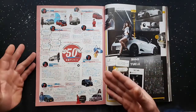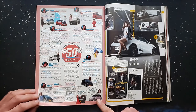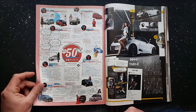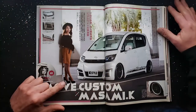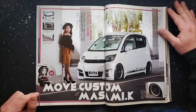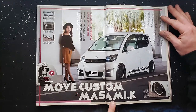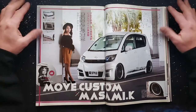More surveys over here. There's the Cocoa again. Some interesting whips going on there. All K cars, of course. Over we go. First up, shoes. Yep, we're all running a similar style shoe, really. It was just that one set of sandals that really stood out. Move Custom, and what's her name? Masami-chan. Check her out. There she is.